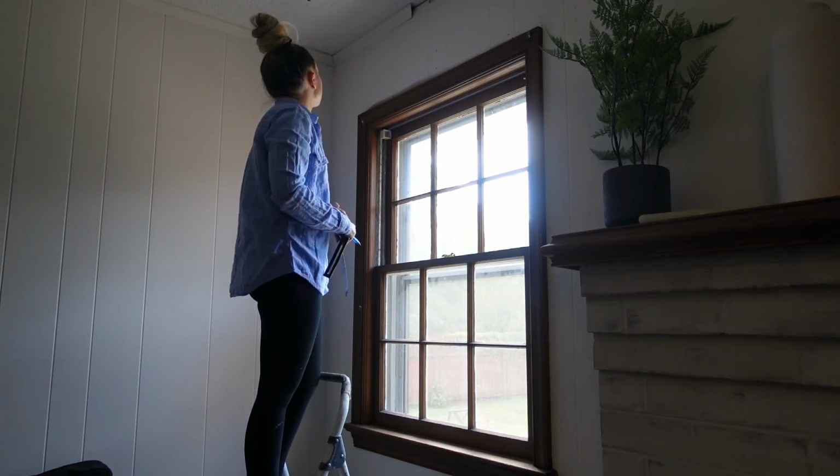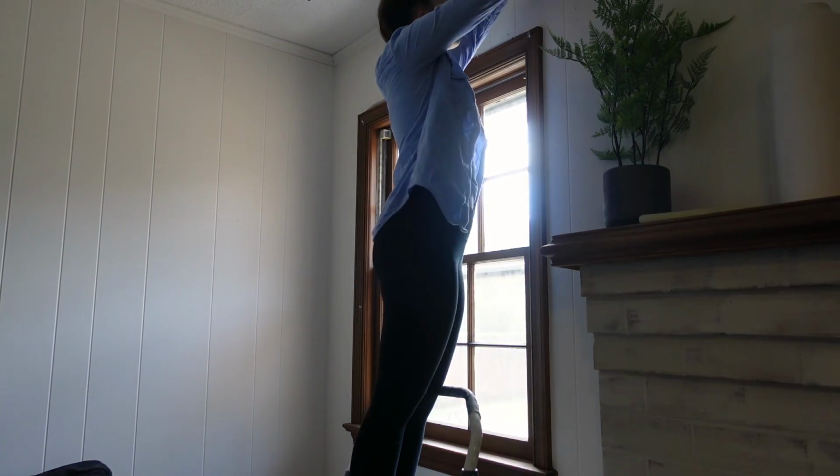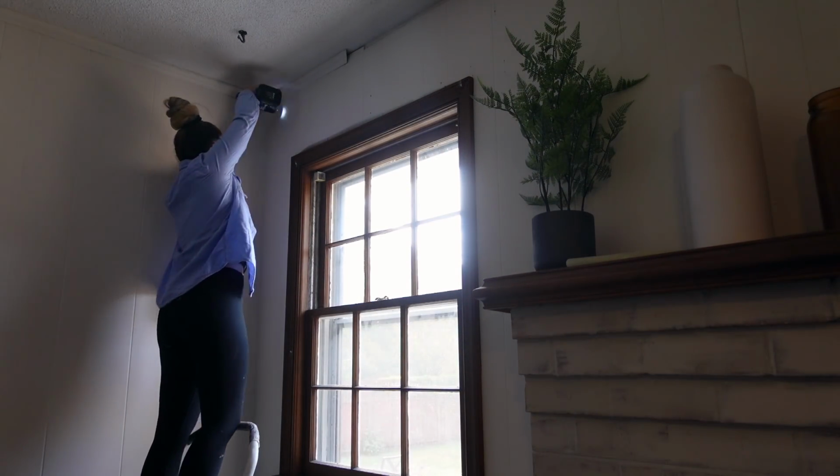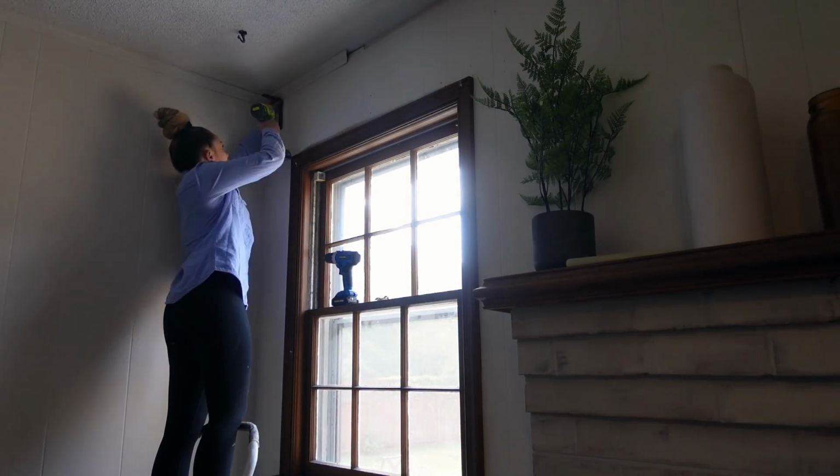We had basically just thrown up curtains in this room super quickly because it was fairly hot in the summertime, and we wanted to cover all of the windows as much as we could, but I didn't have enough curtain rods or enough, like, you know, pairs of curtains. So I just kind of threw up what I had.